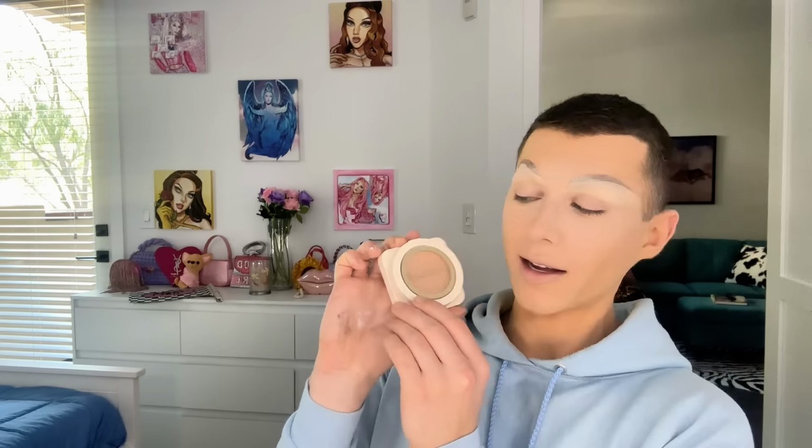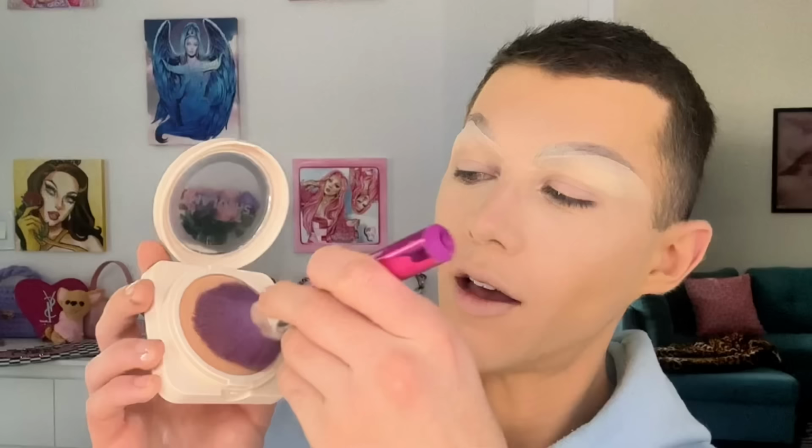Ooh, you know what I have to say? The packaging is very luxe. It's kind of giving me KKW Beauty in a weird way. All right, I'm excited. If the shade match is really bad, don't yell at me. Blame my fingers for ordering the wrong one on the website. It came with a puff, but I'm not using that. This looks beautiful. Cover up that beard area.